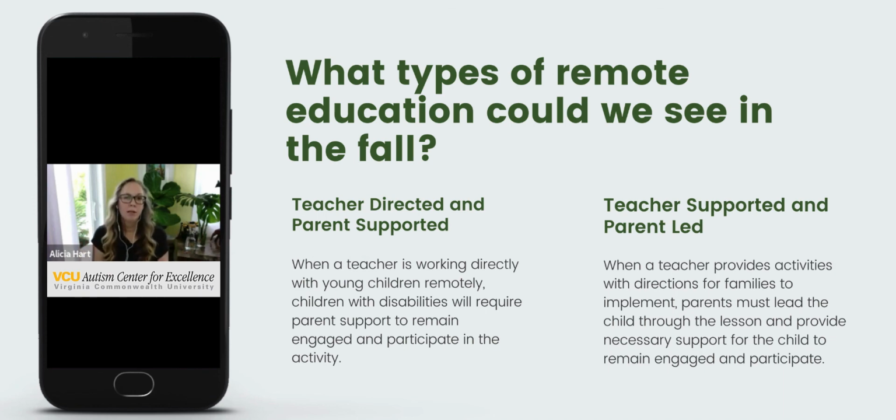But when we're talking about children with disabilities, we understand that that's going to require some level of parent support for that child to remain engaged and to keep participating in the activity, especially when we're talking about a live synchronous session that might last for more than an hour. A lot of our young children with disabilities don't have that level of attention. And so we understand that that's going to be teacher directed, but parent supported.